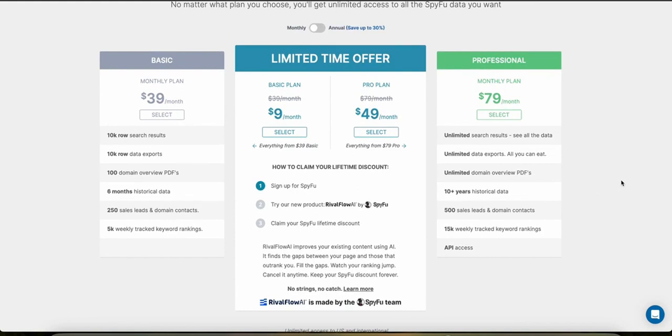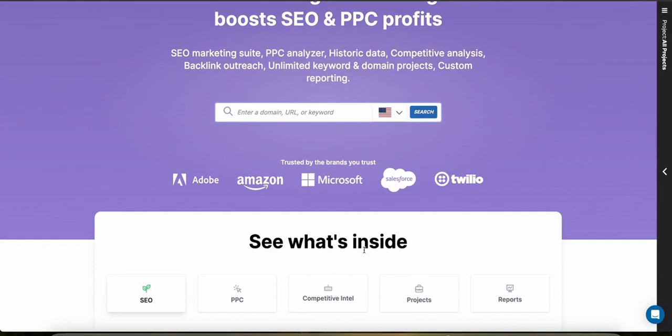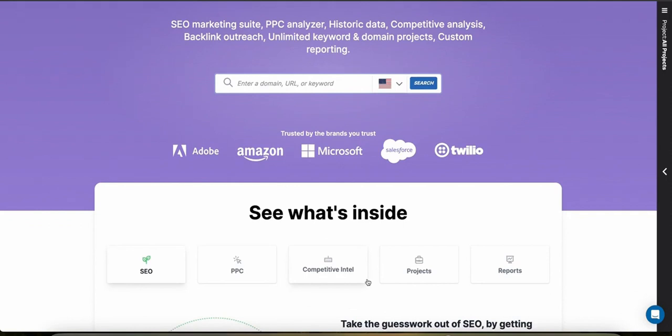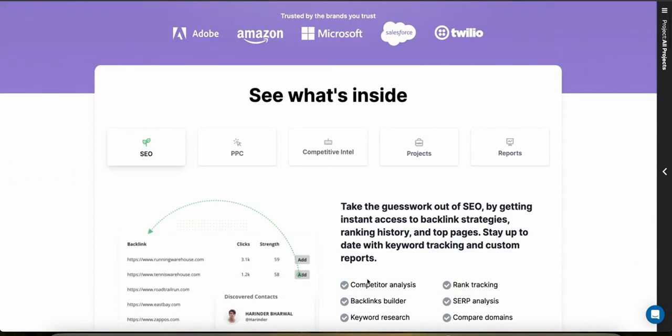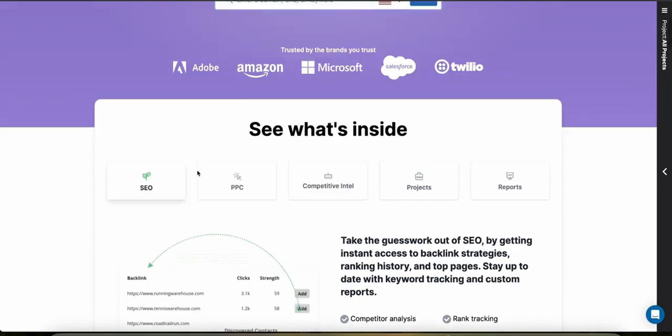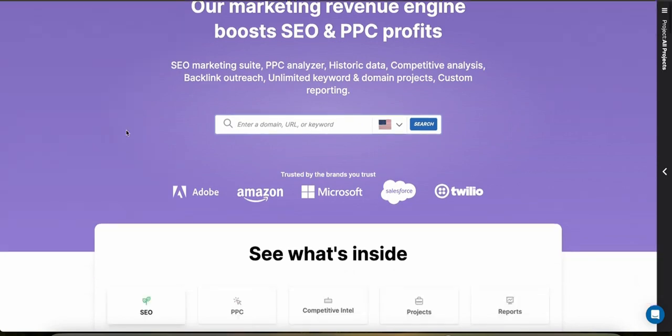Now, what about the automation features? Well, SpyFu provides detailed analytics and reporting on SEO and PPC campaigns, including keyword rankings, cost per click, and search volume. These insights are essential for optimizing your advertising and content strategies. Now, one thing that's unfortunate is that at the time that I'm recording this video, SpyFu does not actually offer a mobile app. So if you are planning on using your phone to get analytics and research, then unfortunately they don't have an app that you can use.